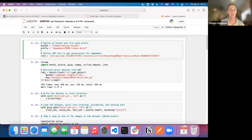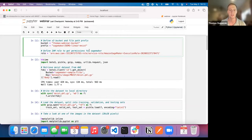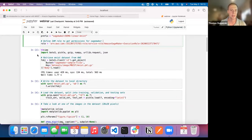So what we're doing here is defining what S3 bucket we want to load our model and our data into. Basically, this is just a kind of file pathing prefix, and our role here just gives us access to Amazon SageMaker, which is one way that we found to deploy machine learning models.